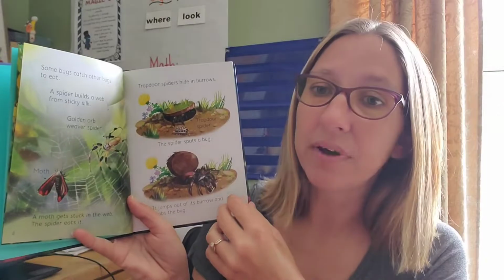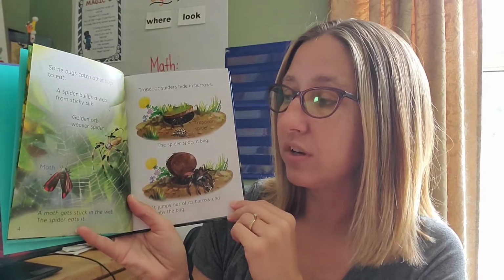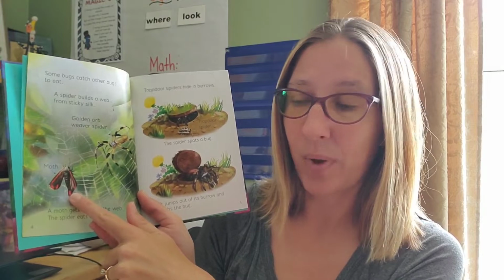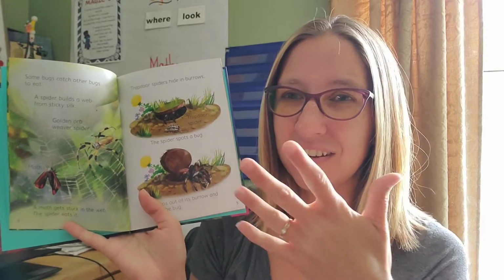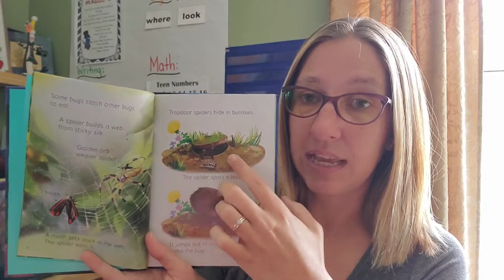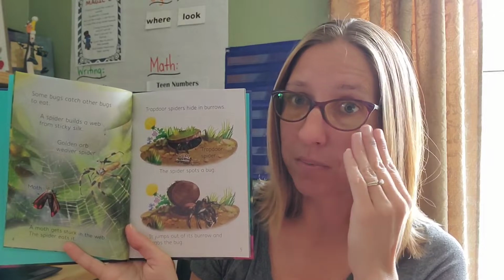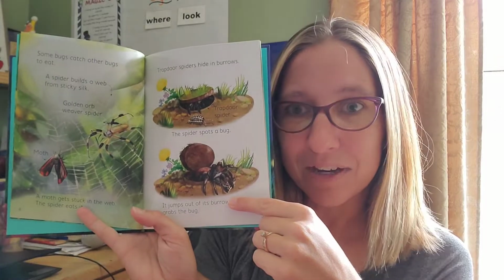Some bugs catch other bugs to eat. A spider builds a web from sticky silk. This is a golden orb weaver spider, and it's got a moth stuck in its web. A moth gets stuck in the web. The spider eats it. So these are considered bugs, but not necessarily insects. Trapdoor spiders hide in burrows. The spider spots a bug, so they have this little trapdoor on the top, and they open it up just a tiny bit so they can see when bugs or insects are coming by so they can eat them. It jumps out of its burrow and grabs the bug.